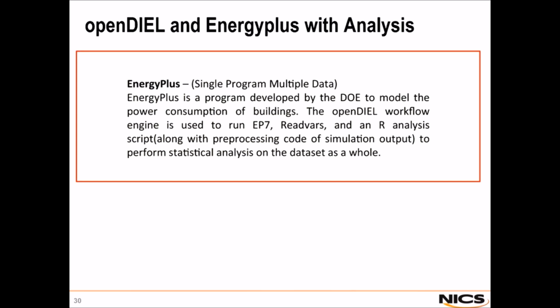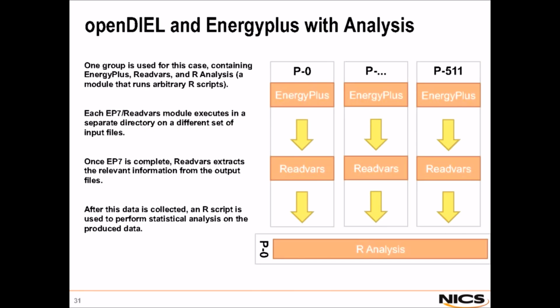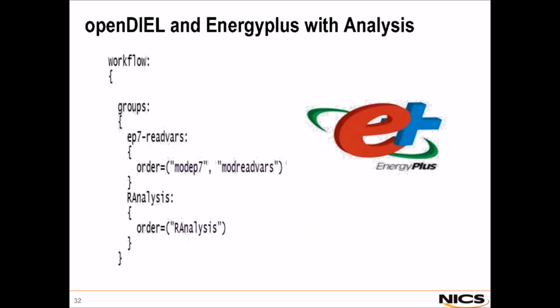As I mentioned before, we integrated openDIEL, EnergyPlus, and some other codes into one package, and we have configured it to run on Darter and Wrangler. So right now this whole package can be run on Darter and Wrangler. And here is the diagram of how EnergyPlus and other components run within openDIEL. As you see here, only processor 0 runs the analysis code, but in the future we plan to run multiple R codes on different nodes, so it's going to be much faster. But right now the problem we are facing is how to parallelize a particular multivariate analysis algorithm, because we tried to parallelize it but we didn't get the result we expected.